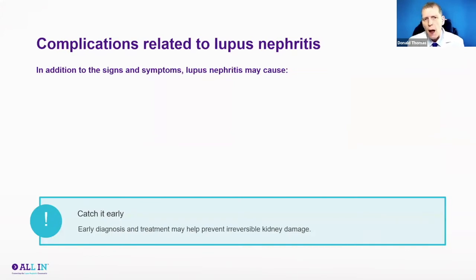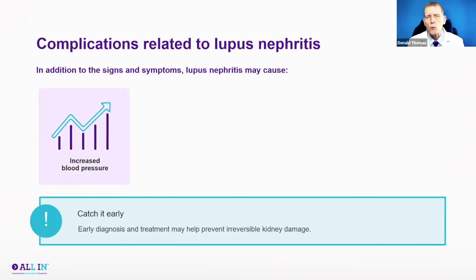So what are some of the complications related to lupus nephritis? One is that the blood pressure can become high. The kidneys are actually very important for secreting certain chemicals that are really important for how our blood vessels constrict and relax in order to keep our blood pressure normal. And when there's damage going on, these chemicals are interrupted as far as the balance, and people can end up getting high blood pressure or hypertension. This hypertension can actually end up causing more kidney damage. The kidney damage can make the blood pressure higher. It just becomes a vicious circle, unfortunately, in some people.